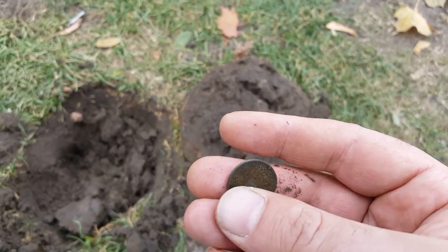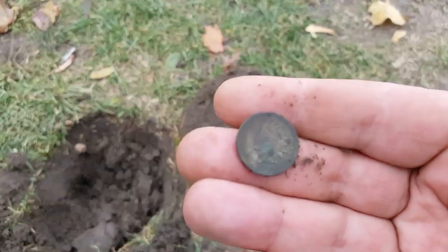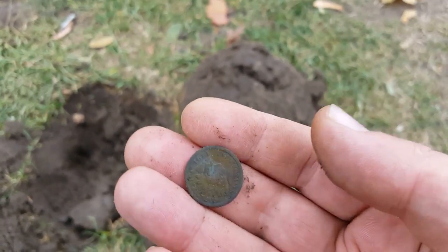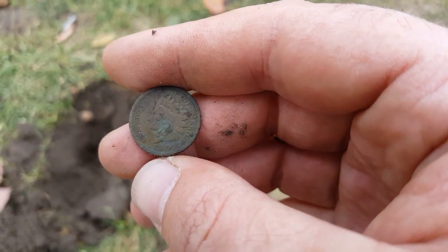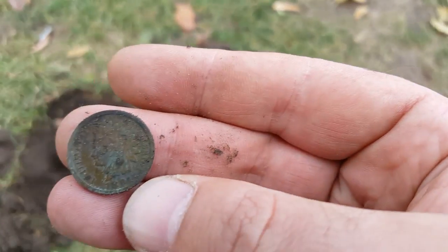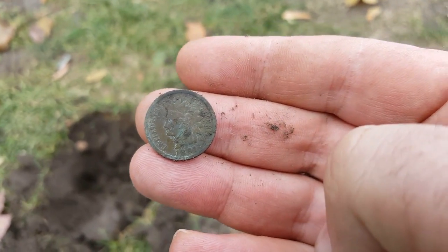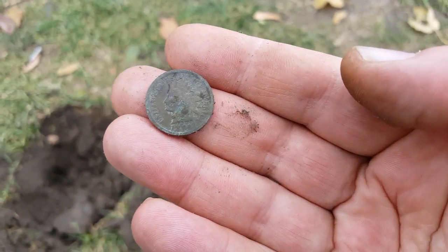And it's 1800s. 1891 Indian. In an excellent condition. Well, maybe not excellent, but pretty good condition. Wow. That's so nice. Finally, I got maybe another 45 minutes to be here, so at least I can go home with something. 1891, nice.